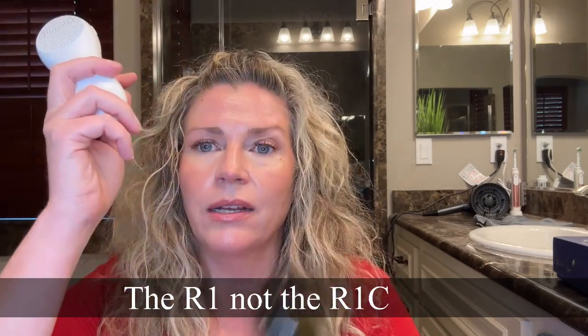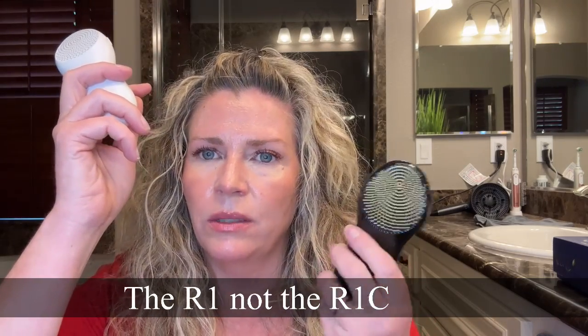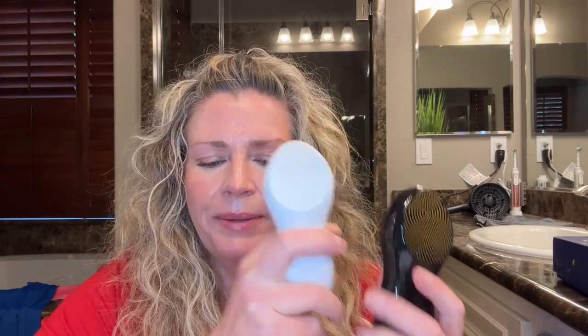They complained that it didn't get hot at all. The battery doesn't last that long. Now, I don't see why you would need to purchase the R1C, especially if you already have one. And if you do not have a Nebulift device and you're looking to get one, the R1C works just as good as the N1. This one does feel a little bit stronger, but they're both great devices, okay?